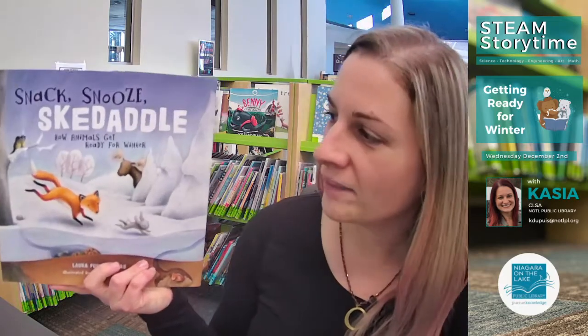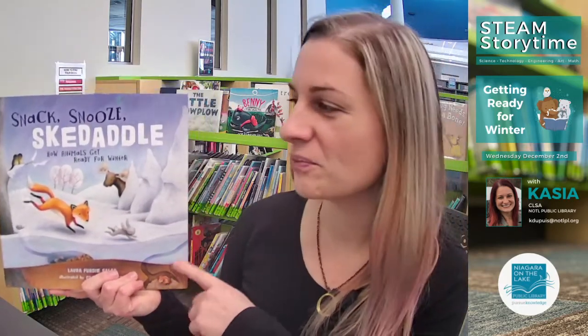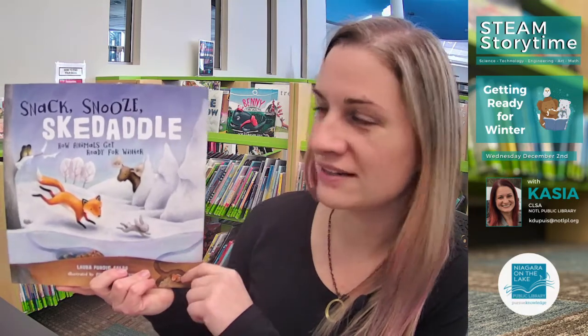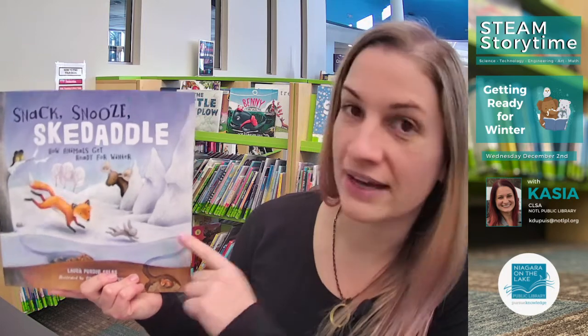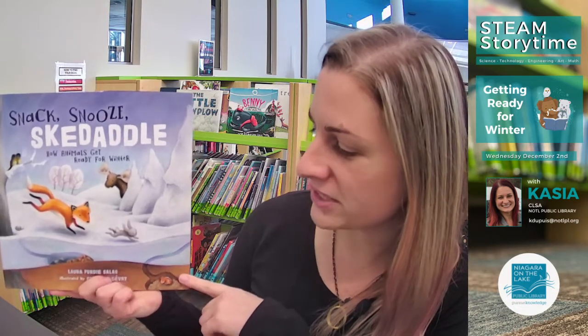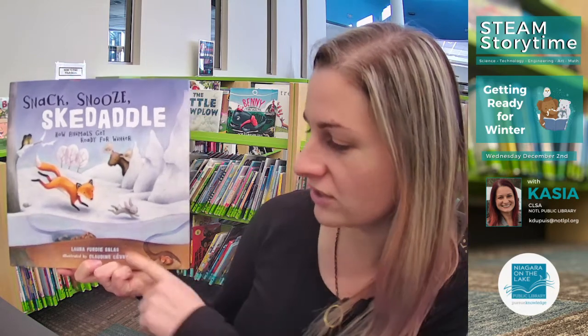So let me scooch over a little bit. And this is our book today. And look, it's so shiny and brand new. This will be available for borrowing very shortly. We just got it in like last week. So this book is called Snack, Snooze, Skedaddle, How Animals Get Ready for Winter, and it's written by Laura Purdy-Salis and illustrated by Claudine Gevry.